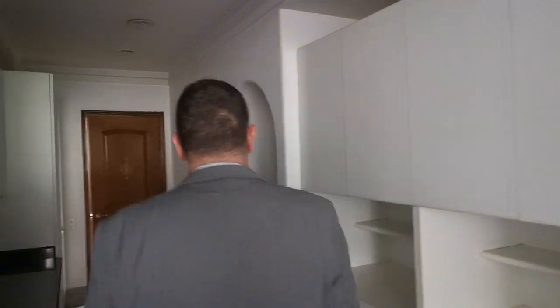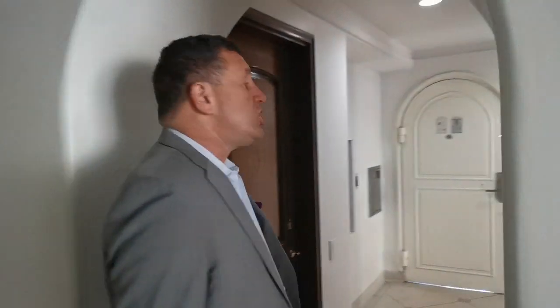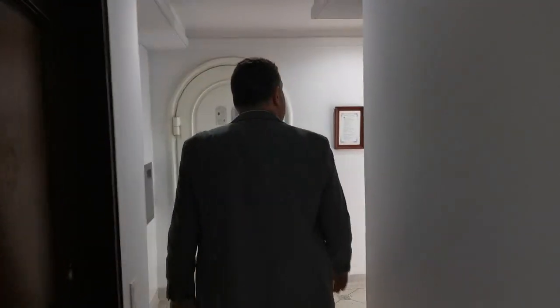I have friends in Colombia. You know, if you live well, you live well here. They'll have a maid for each child. Here is the maid's quarters.